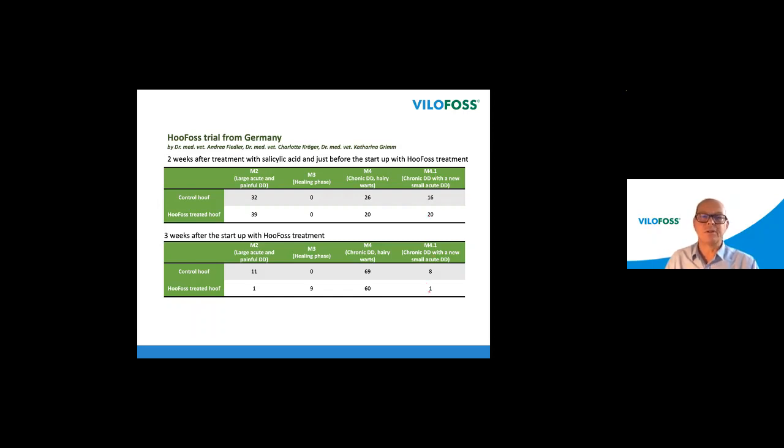So the conclusion for M2 and M4.1 was that there was a significant reduction in DD compared to the control hoof. Also, we could see that the number of M3, the healing phase, was higher in the HooFoss treated group compared to control, but that is what we would expect, right? The M4 alone, the chronic state, is a different story.